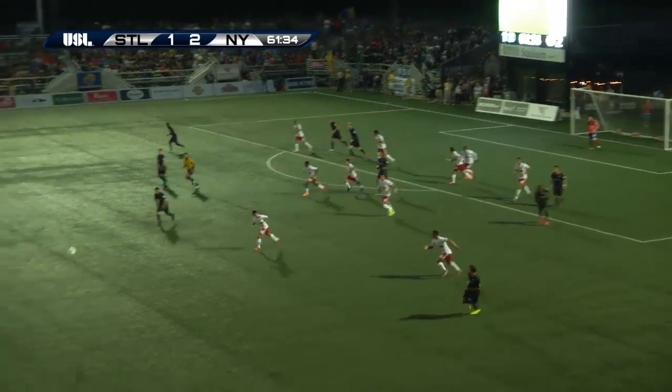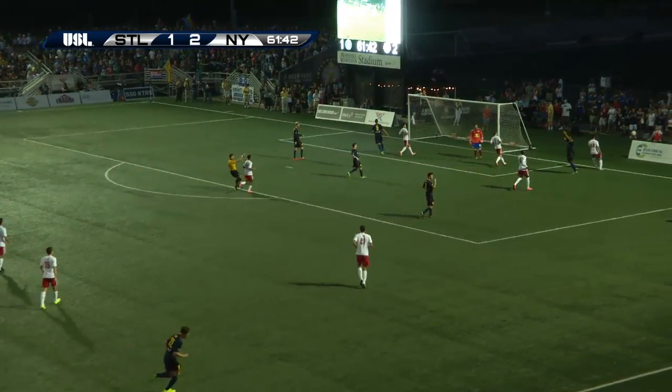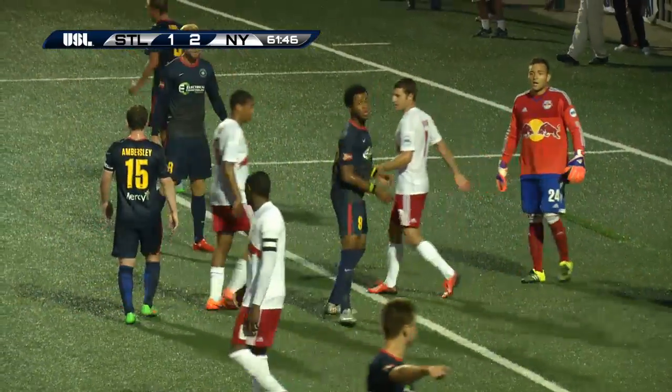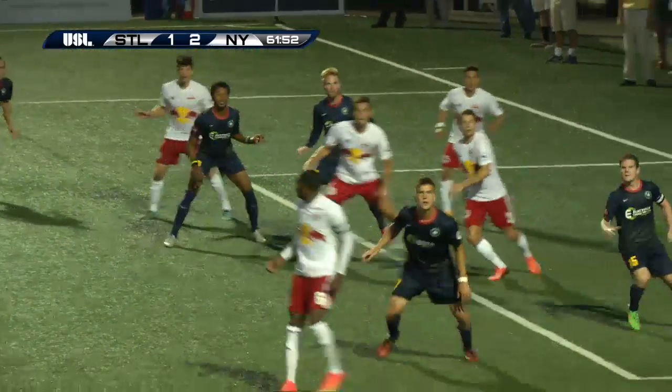Rinkin brought it down and now finally partially cleared back to the half line where Vandegrift picks it up and he'll knock it back over the top. Running on for St. Louis, and it's headed out of play. That was Lynch again, and it's going to be a corner from the near side. And that's a good ball from Chad Vandegrift to get it in there early when everybody's charging out.